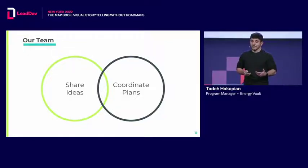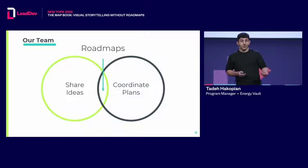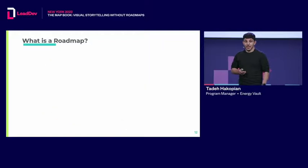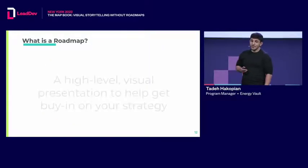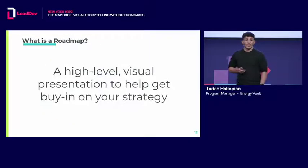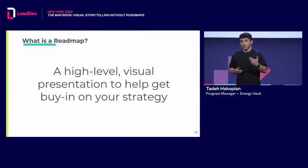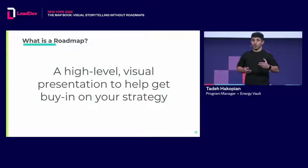What's the solution? Well, I can suggest a visual solution, which is roadmaps. This is a great way to bridge the gap when it comes to communications. And what is a roadmap, you may ask? A high-level visual presentation to help get buy-in on your strategy. They've been proven to work for product strategies and product plans, but they're also great for bridging communication barriers across teams and getting buy-in and alignment with what you're doing on a project level and what other people are doing.